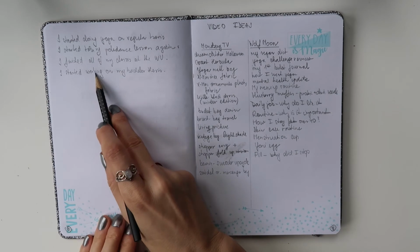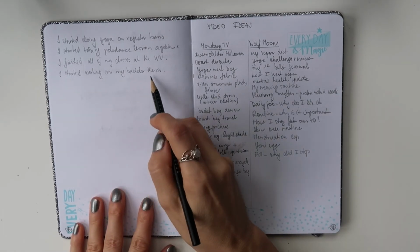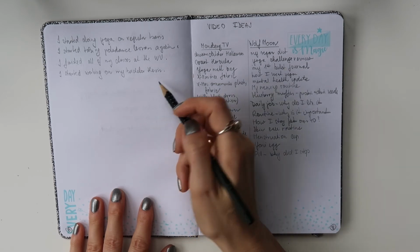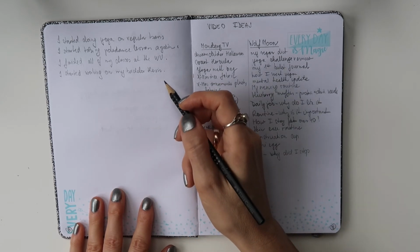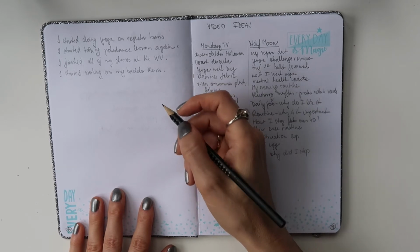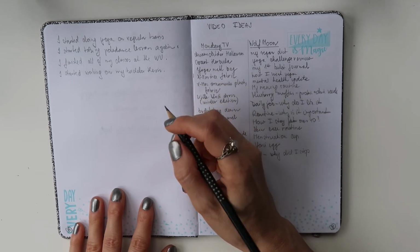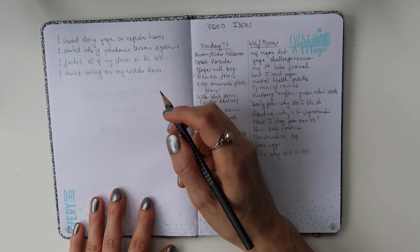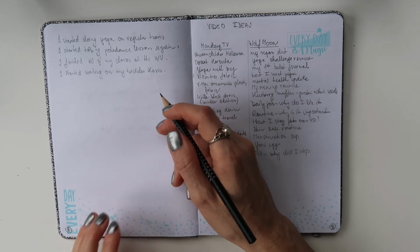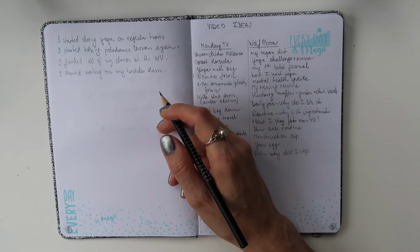I have also written down that I started working on my bachelor thesis, because that is a huge deal for me. Once I'm gonna be finished with this thesis, I'm gonna get my degree, and that is an amazing thing, because I'm gonna be the first person in my direct family who's gonna get a university degree. My sister finished high school. My mom did not even finish high school because she was born in 1942 during the war, and her family just didn't have the money for it. So it's a big thing for me.